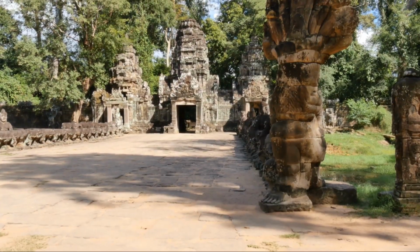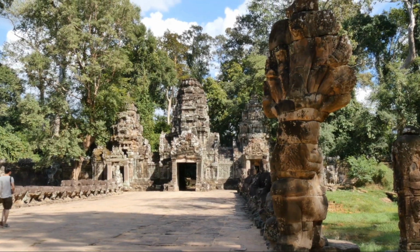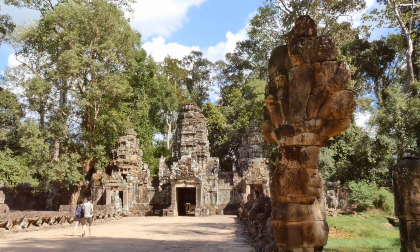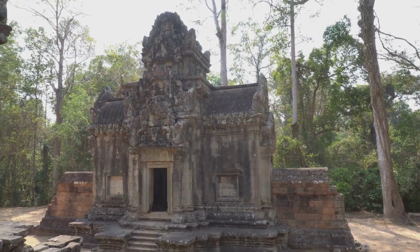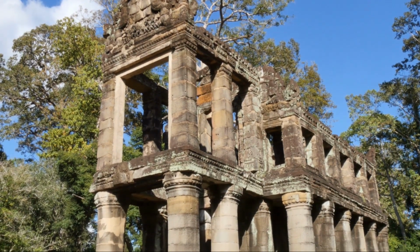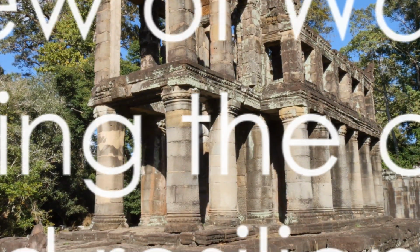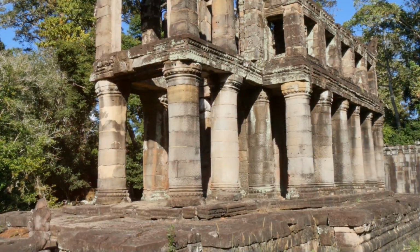The architecture of Wat Phnom is just as fascinating as its legend. Its grand stupa, the central tower, is adorned with intricate designs and houses ancient artifacts and statues, making it a treasure trove for history and art enthusiasts. The surrounding gardens, populated with statues and stelae, provide a serene ambience that attracts both locals and tourists seeking a peaceful retreat. Wat Phnom is not just a place of worship, but a symbol of the city's spirit and resilience.